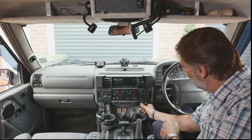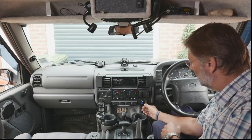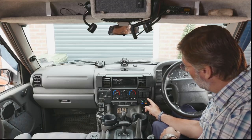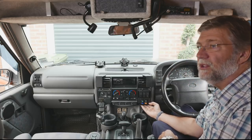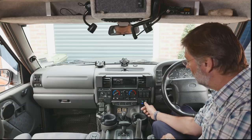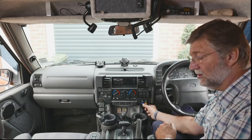These switches here are actually redundant now. They were with the original veg oil kit. I've just left them there because they look neater than having a big hole in the dash panel. But I do have a replacement panel for this somewhere, which hopefully I'll dig out and blank them off. But you can always get different covers for these and use them for other functions if you want to.